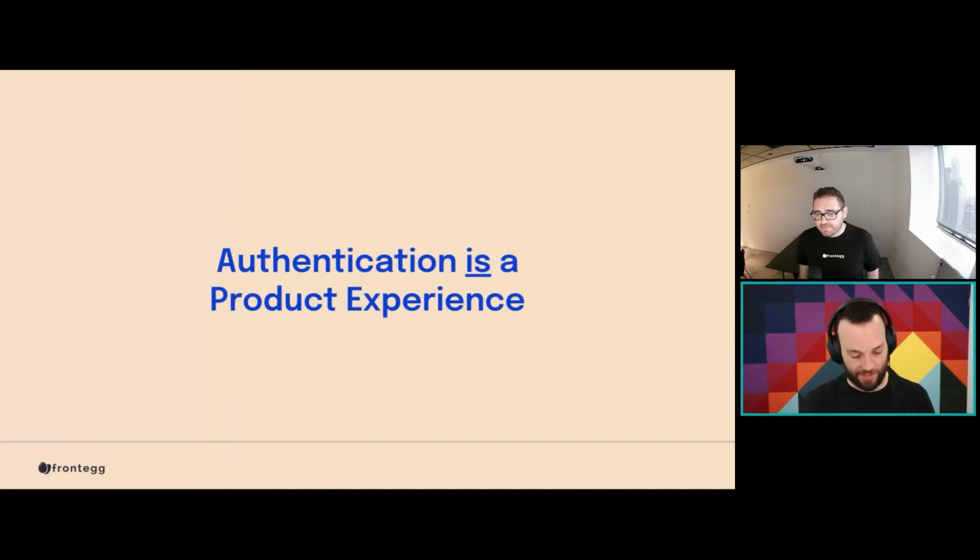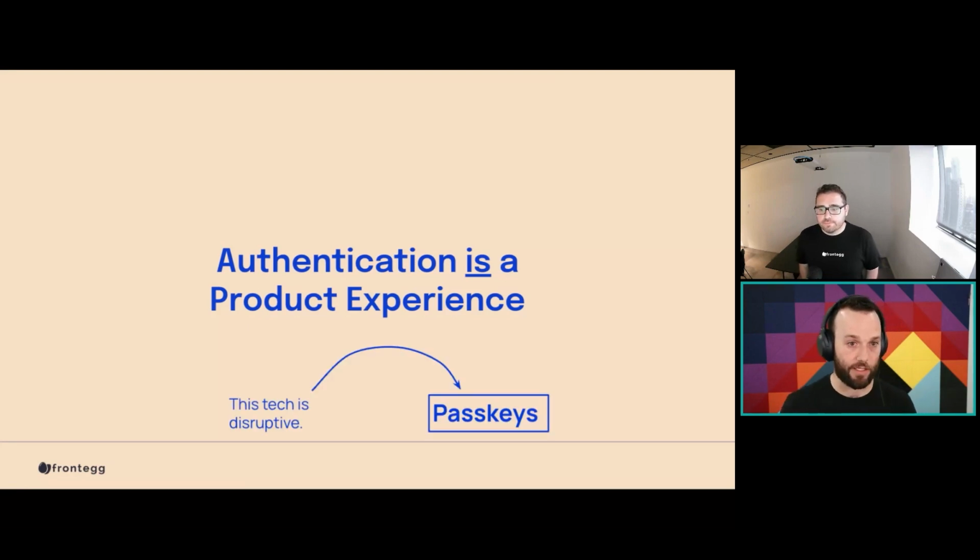So one of the things I really wanted to emphasize as part of what we're talking about is that from a user's perspective, authentication is part of the product experience they're having when they're using your product. It is one of their first experiences when they're touching it. And so you really want to make sure that it is representative of the experience you want them to have and associate with using your product.